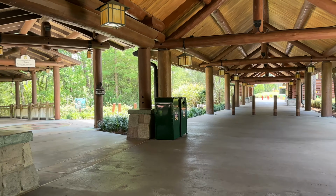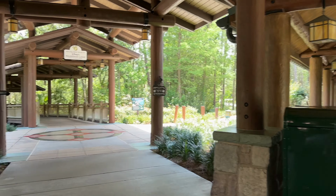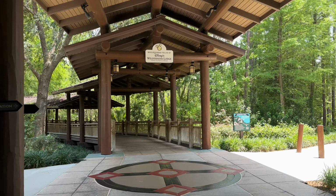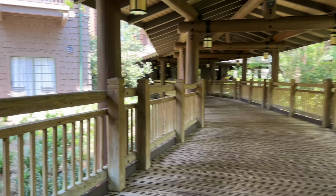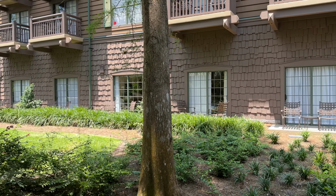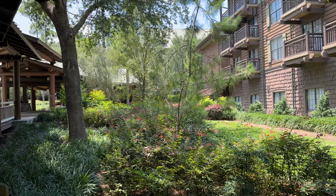If you stay here at Wilderness Lodge, down there is where you're going to get the resort buses to the parks. Down here is Boulder Ridge Villas at Wilderness Lodge, and I've actually stayed in here, which was one of my first staycays on my first CRP. Living the dream out here in Orlando. So peaceful. It's a bit of Wilderness Lodge ASMR for you.